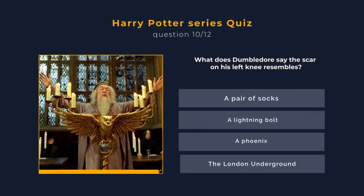What does Dumbledore say the scar on his left knee resembles? A. A pair of socks. B. A lightning bolt. C. A phoenix. D. The London Underground.